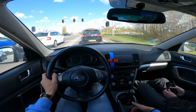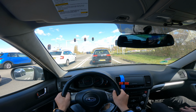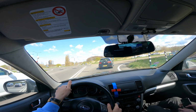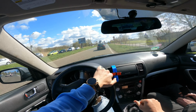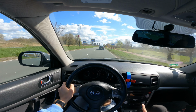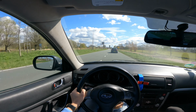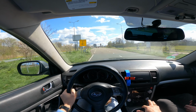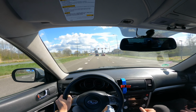Okay guys, so let's try the low gearing for no reason. We're on the hill now, a bit. Yeah, we need it. No, this is insane. So this is second gear, 40 kilometers an hour. So this is fifth gear and you're driving like 70 kilometers an hour with 3000 RPM.